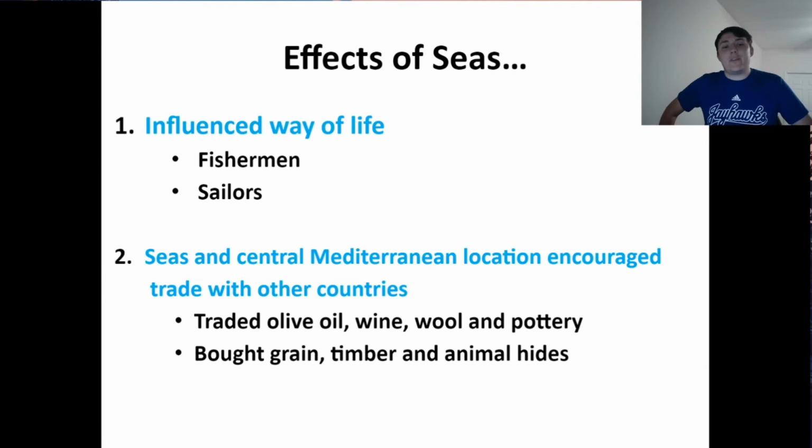Some of the things they traded were olive oil, wine, wool, and pottery. They bought a lot of grain, timber, and animal hides. They lived in the mountains, so there wasn't very much wood, and they had to buy that. They couldn't make a lot of grain either, so they had to buy that as well, because grain comes from wheat.